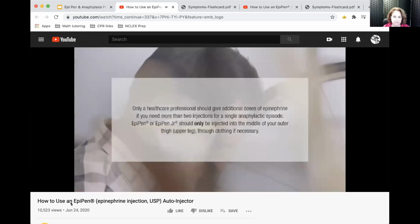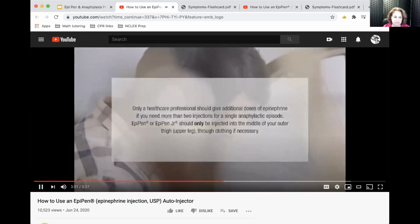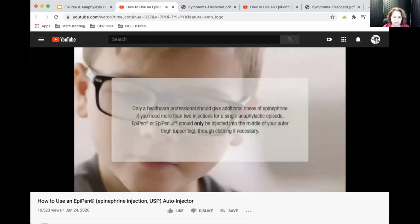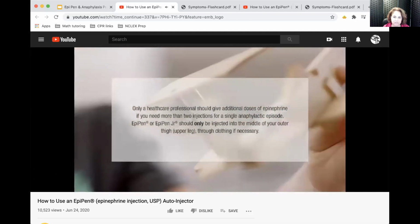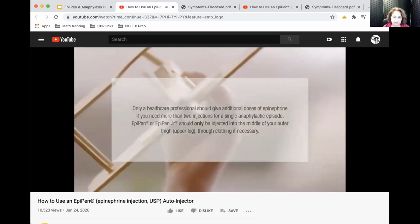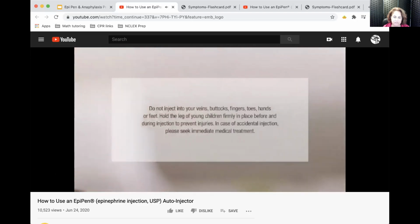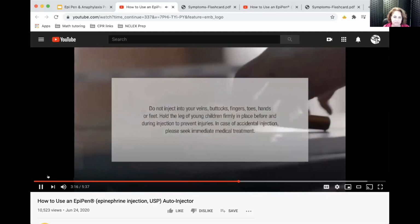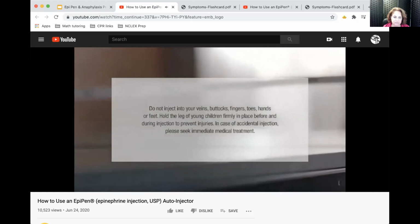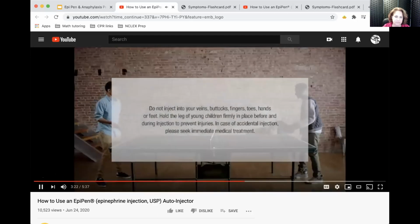Only a healthcare professional should give additional doses of epinephrine if you need more than 2 injections for a single anaphylactic episode. EpiPen or EpiPen Junior should only be injected into the middle of your outer thigh, upper leg, through clothing if necessary. Do not inject into your veins, buttocks, fingers, toes, hands, or feet. Hold the leg of young children firmly in place before and during injection to prevent injuries. In case of accidental injection, please seek immediate medical treatment.